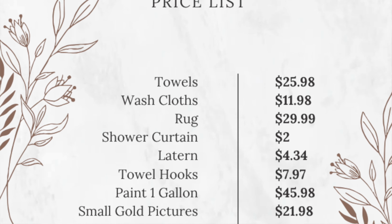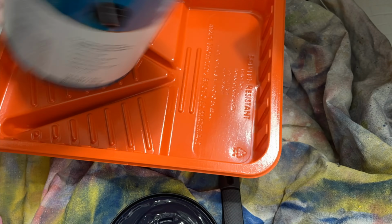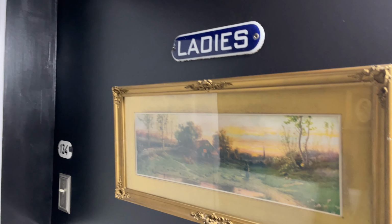Overall, drum roll please, the total makeover came to $150.22. And the most expensive was paint. But I think spending the money, especially going from a light gray and a white to black, made the difference because it saved me a ton of time. I loved the Behr paint, and I highly recommend it.